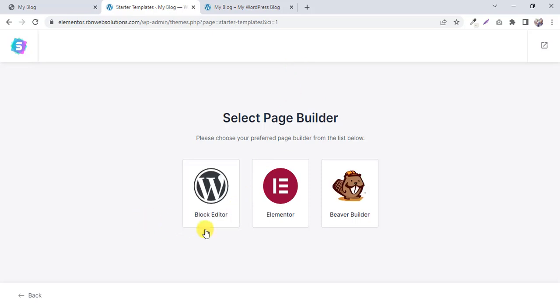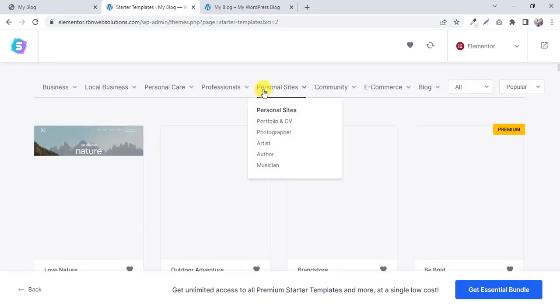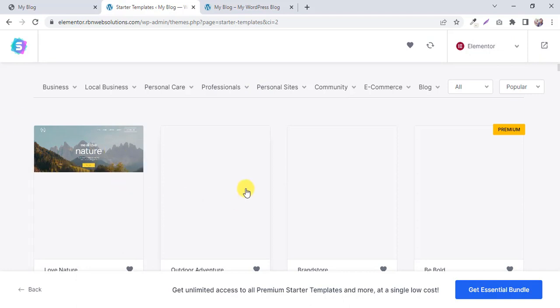There are three options: block editor, Elementor, Beaver Builder. Elementor is the best, that's why I am going to move with Elementor. So click on Elementor, and after clicking you will see a lot of templates which are built with Elementor, but we are not going to use any of those templates directly.